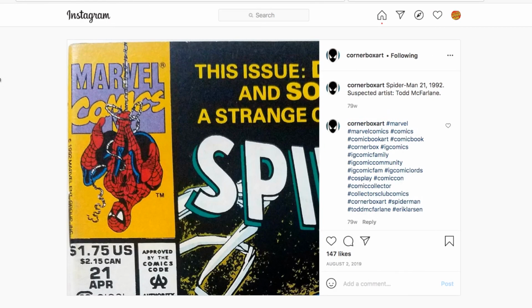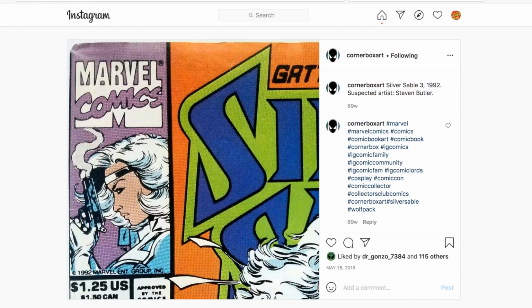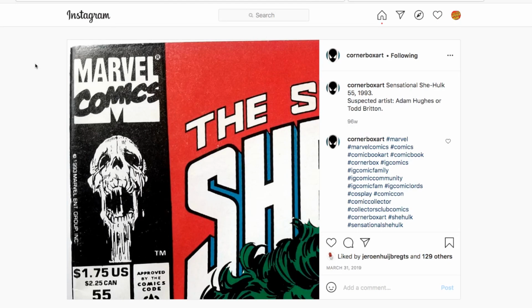And this is one made by Todd McFarlane. This I know for sure. It's from Spider-Man 21, because Todd McFarlane explained it in one of his videos on his Instagram account. So we know for sure that this is a Todd McFarlane one. I also like this one. It's a Silver Sable with a smoking gun in her hand. It's from 1992. It's too bad that he doesn't show the whole cover. It would have been great if we saw the corner box close up and then a second picture of the whole cover.